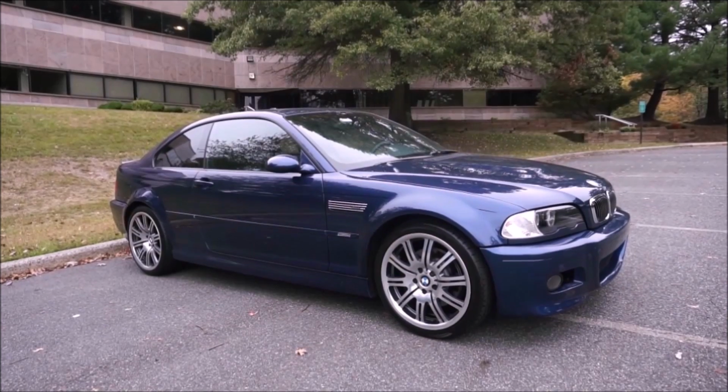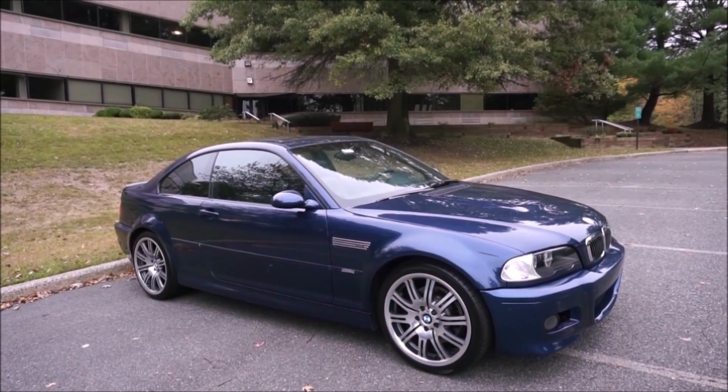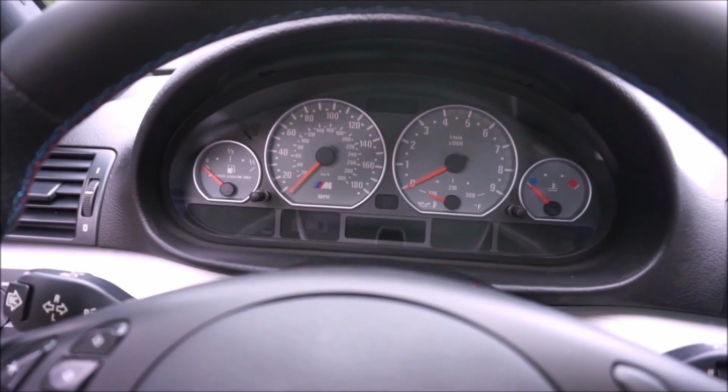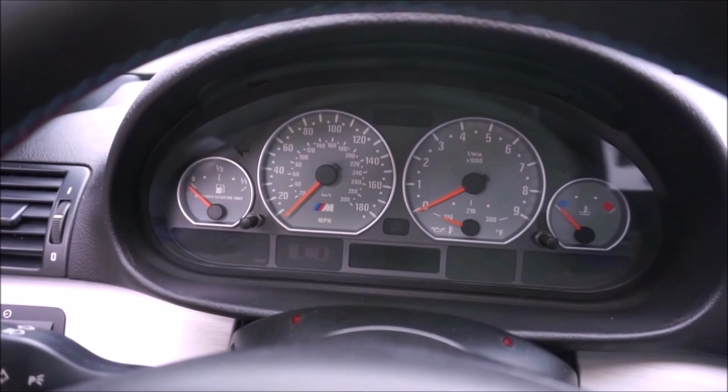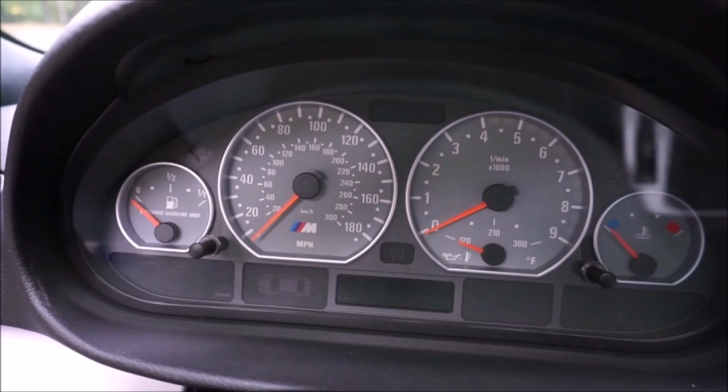What you're supposed to do is start the engine and let it idle cold for 2 minutes and 10 seconds. Then accelerate to 20 to 30 miles an hour and maintain a steady speed for 3 minutes and 15 seconds. All the while, you can't exceed 3,000 RPM. Then you accelerate to 40 to 60 miles an hour and maintain a steady speed for approximately 15 minutes.